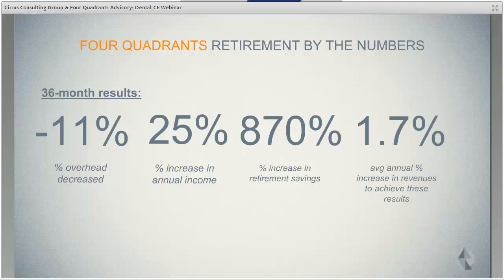And here's what you're most likely asking. You're going to make me work eight days a week. The average annual increase in revenues to achieve these results was 1.7%. So we don't ask you to produce much more, and we don't ask you to change your lifestyle.